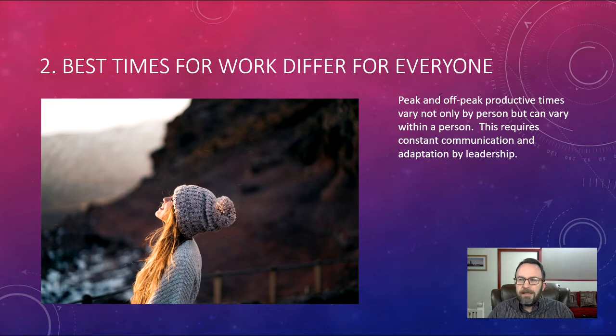We have seen this demonstrated so clearly over the past few years. Up until before the pandemic, we were very much a go to work, get to work in the morning, work during the day, go home. Some of the more eager people would work in the evenings and on weekends, but everybody was on a fairly consistent schedule. Well, with the pandemic occurring, people working remotely, people working anywhere at any time, this idea of having peak and off-peak productive times being different for everyone was highly crystallized.